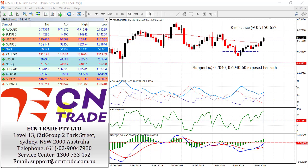Well, overnight, and mainly early this morning, the Australian dollar surged and took out the level of 71.20, which was the 60-day moving average, and now this morning takes on the challenge around 71.50-65. Along with the US dollar plummeting, the Federal Reserve kept interest rates on hold earlier this morning after its announcement that interest rates will remain on hold for some time.